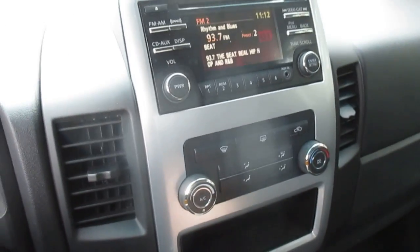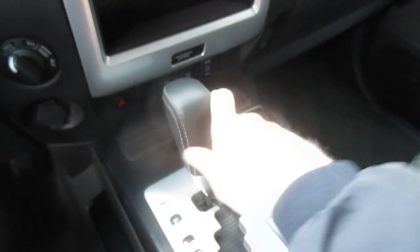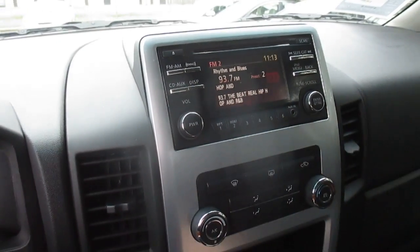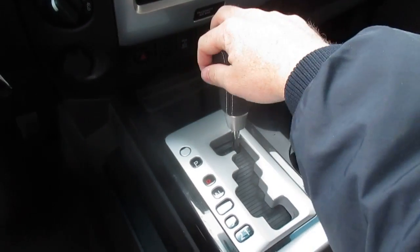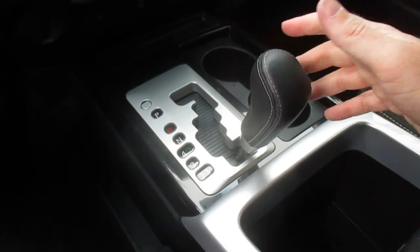Like I said, it does come with a backup camera, so if you put it in reverse, it does have the backup camera on the tailgate. Not all trim levels will come with that, but for those of you who want a little bit more luxuries, you're going to get that with the Pro-4X. As far as the transmission goes, this is their old 5-speed automatic transmission. It's paired again with that big V8 up front.